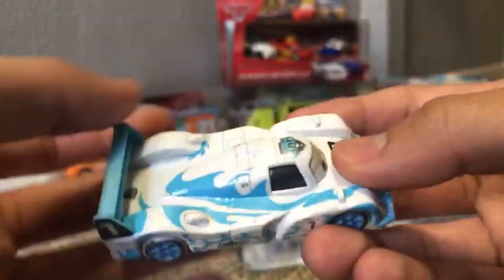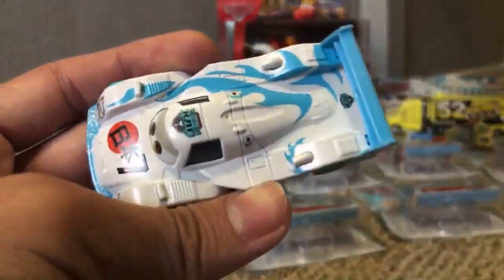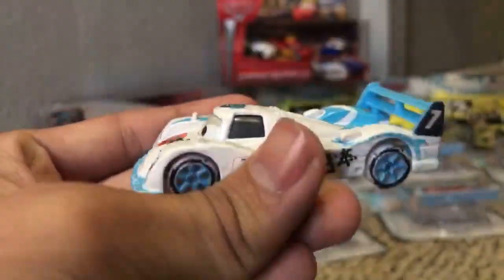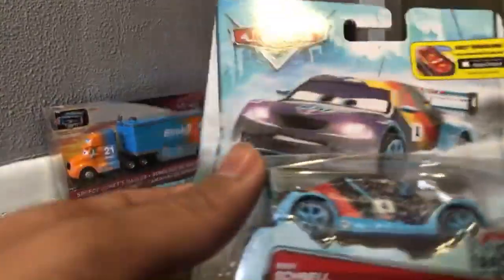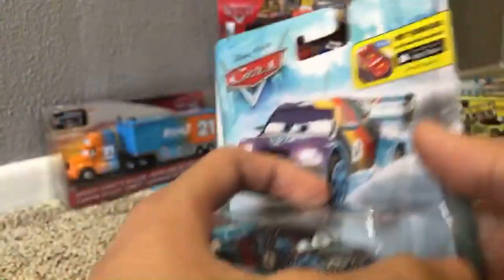Okay, well, for the thumbs challenge, it's just the unboxing. But to review it, I can use my thumbs. I mean, I could do it without my thumbs. Never mind. I wonder where this little antenna went. Now let's do Max Schnell. I'm just going to do this one. You know what? When we get to Lightning McQueen, that's when I do the no thumbs challenge. Let's get started.